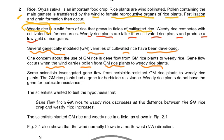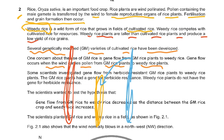So we've got the one which we want and the one which we do not want, which are taller. So the pollen from this can go and land onto this. It says gene flow occurs when the wind carries pollen from the GM rice plant. So we've grown the GM rice plant, and from the GM rice plant, it goes to the weedy rice. This was the other one. The yellow one was the one we grew before. So what we have to understand is that we are now worried about this.